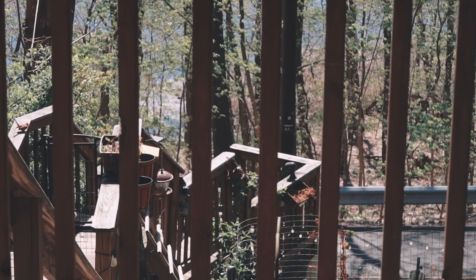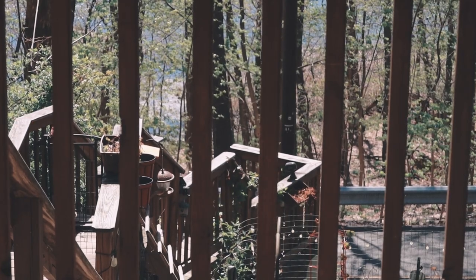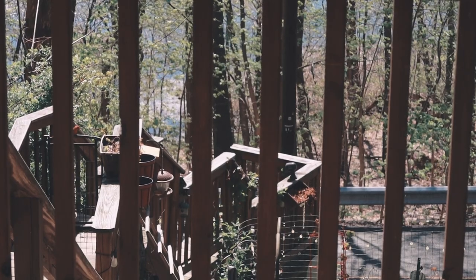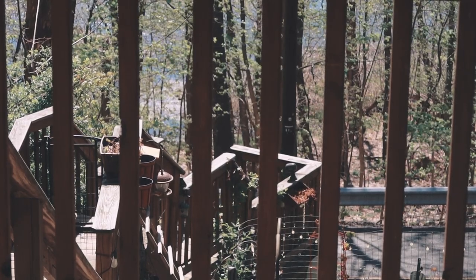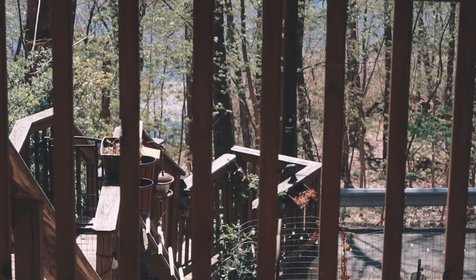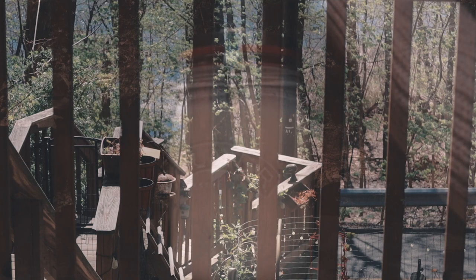Isaiah 55:12 says, "For you shall go out in joy and be led forth in peace. The mountains and the hills before you shall break forth in singing, and all the trees of the field shall clap their hands."